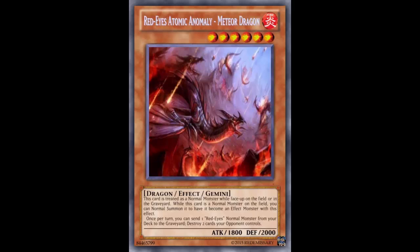His stats aren't the best, so, you know, 1800, 2000. But I think that would be a much better, more balanced version than this.